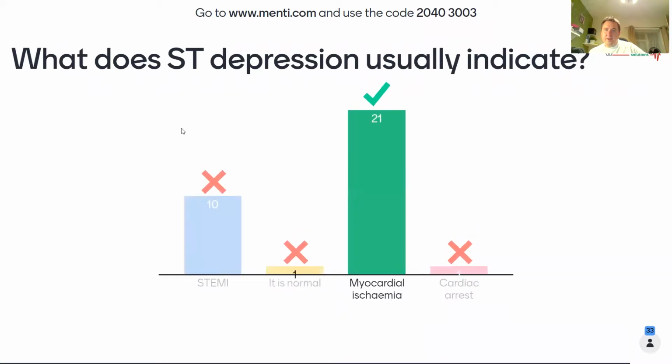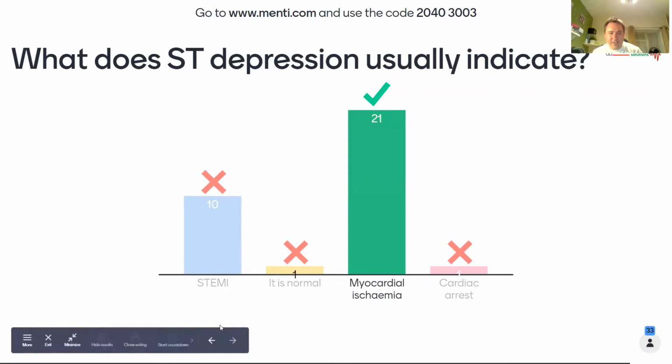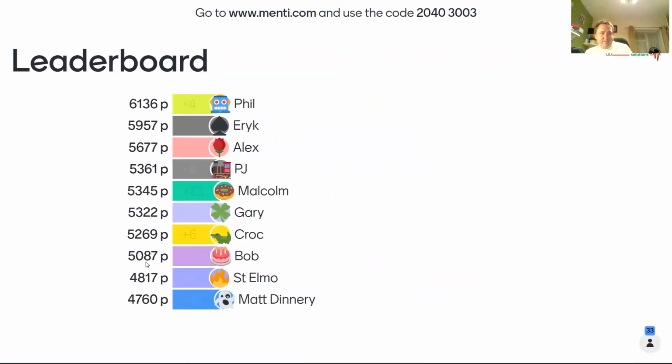Fantastic. So ST depression is the opposite of ST elevation. ST elevation is of course when the ST segment goes up. ST depression is when the ST segment goes down. So it's not normal. It doesn't mean cardiac arrest. It does mean myocardial ischemia. So very well done to the 21 of you that got that right. Let's see who is in the running there.